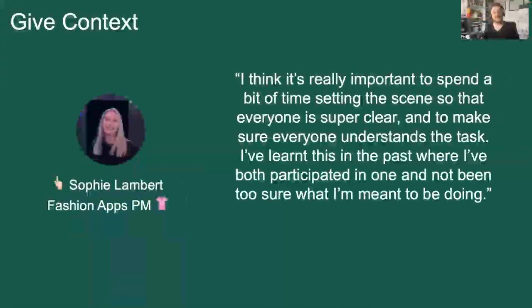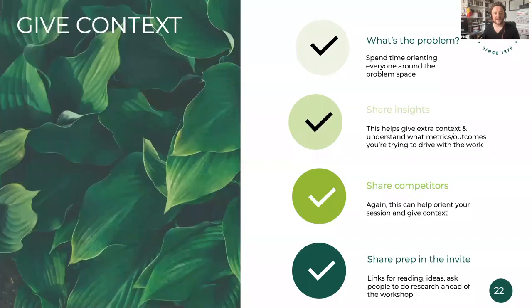And speaking to Sophie, she was saying similarly, she'd found that in the past, it was really important to set the scene and spend time setting that scene, because she'd found it in the past where she'd been a participant, probably in one of my crazy eights, and not been too sure what she was doing. And so giving context is really important. So make sure you spend a lot of time around what's the problem.